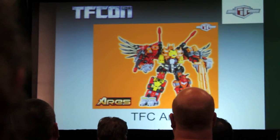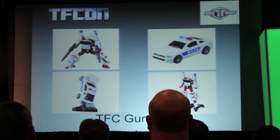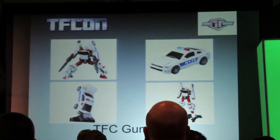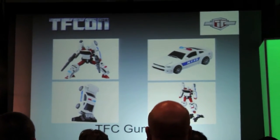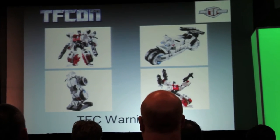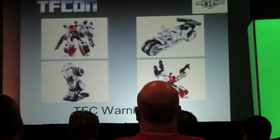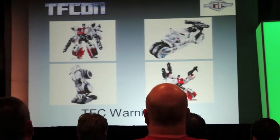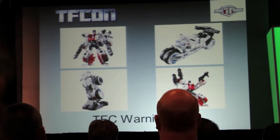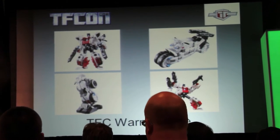And then after Ares, coming in 2015, Aggo, Gumball. So they're going to be finishing their next combiner, which is Defensor. Yeah, Defensor. So Gumball is their version of Streetwise, and after that is Waterline, their version of Groove. We actually have a prototype of Hydrant, the version of Hotspot, out in the cabinets, and they'll be having a full color reveal of him sometime next week. And that's to make Defensor.